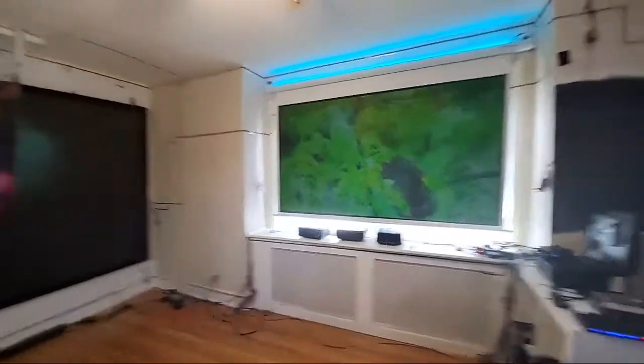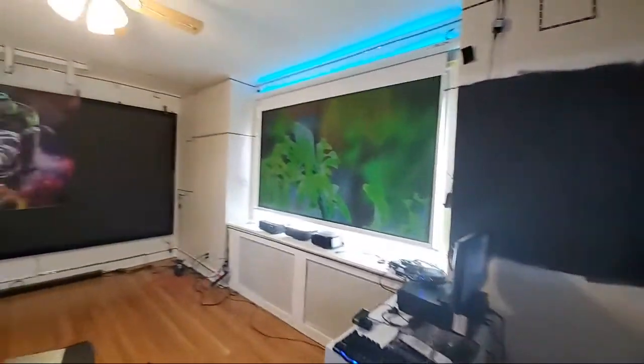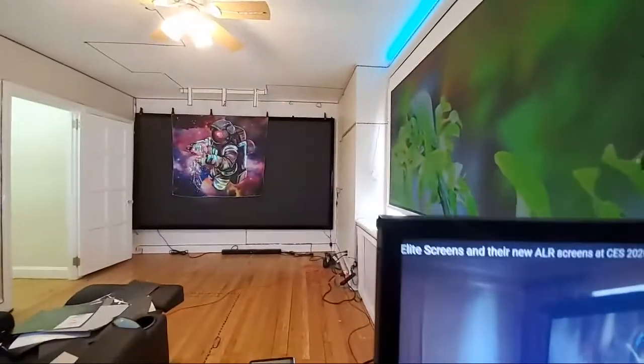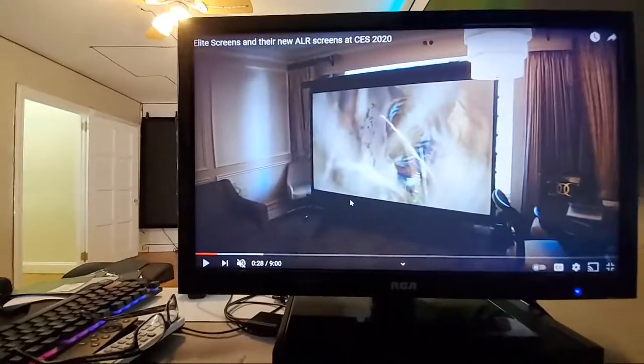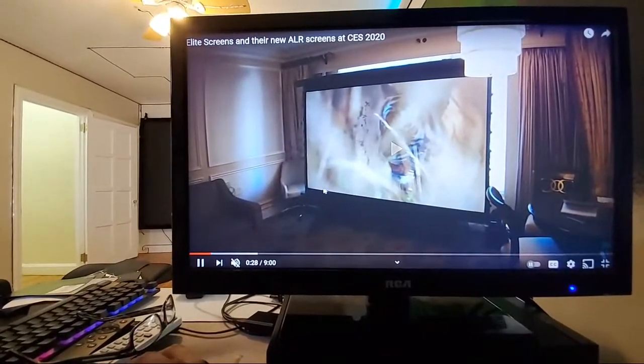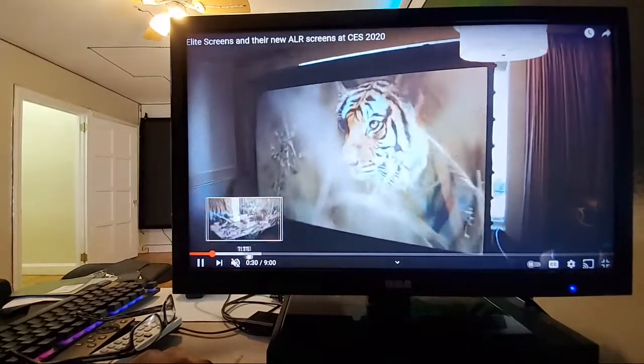I have no idea why you're in a room that dark. And this is not an ultra short throw. I'm using a long throw in this demonstration, so my projector has to travel distance through ambient light to make contact with the screen. All right.